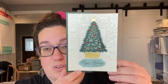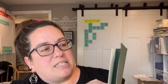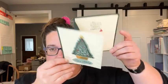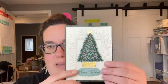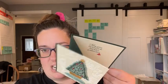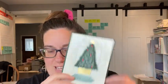So you don't have to cut it out. You can use it as a background like this. That's really cool. It says, may your season be merry and bright. So it's a Z-fold. Here, let me back it up. She just has a large panel on the front, so you could open it like a traditional card, but it's actually a Z-fold. That's really cool. This is part of the fun of happy mail, is I get to see how you guys think in your card making, because we all make things so different. We use the same products, but we think through things very differently.